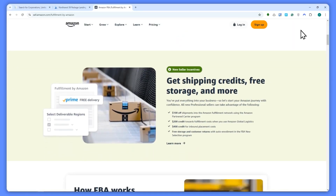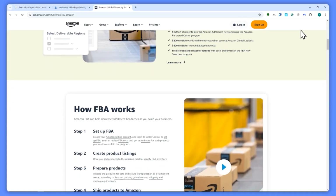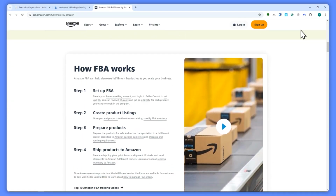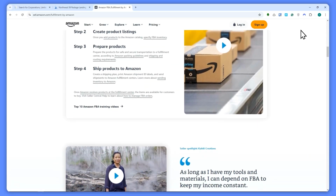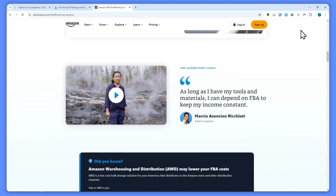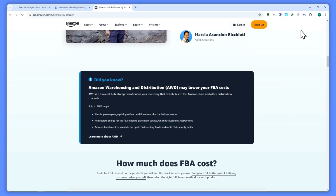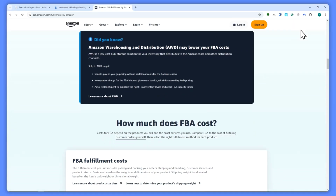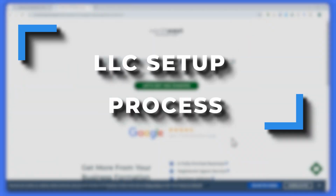A limited liability company, or LLC, is a business structure that offers personal liability protection for its owners. This means that in the unfortunate event that your business faces legal action, your personal assets are shielded. With the risk of lawsuits, it's smart to establish an LLC to protect yourself and your business. So now let me guide you through how you can set up your LLC for your Amazon FBA business.